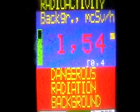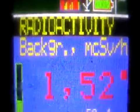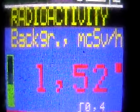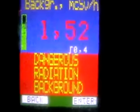Can you imagine your crops, your garden? Go find out what 1.52 microsieverts per hour. That's not good.